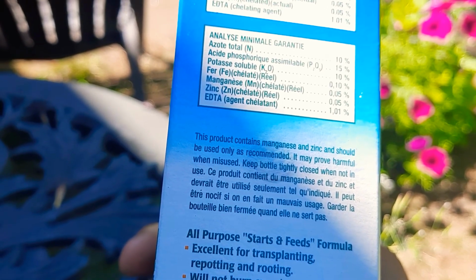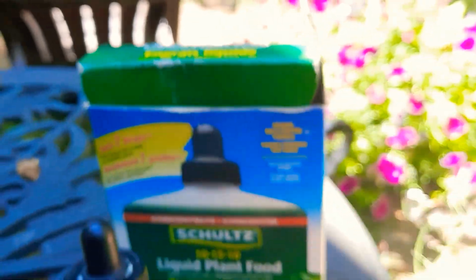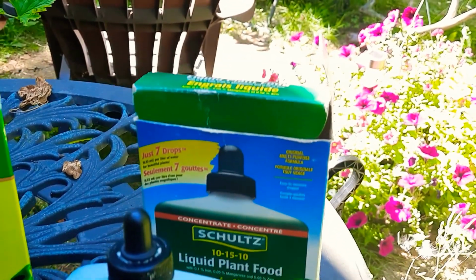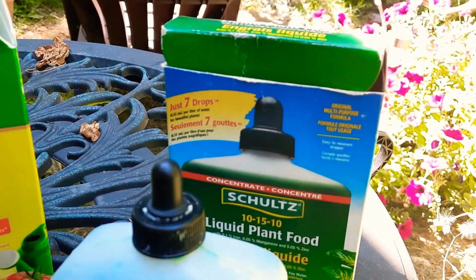Now this one here says manganese and zinc should only be used as recommended. I agree with that. It can become somewhat toxic to the plant if you have a mix that has too many micronutrients, so you just want to make sure you don't burn your leaves.